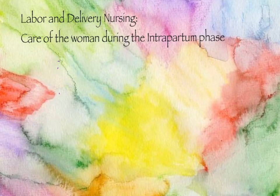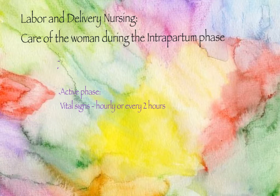Okay, so during the active phase, this is the point where a lot of people are admitted to the hospital. So we're going to do vital signs. And here it could be hourly or every 2 hours. You don't want it to go that long. You want to know what mom's doing, because labor's a stress for mom and baby.